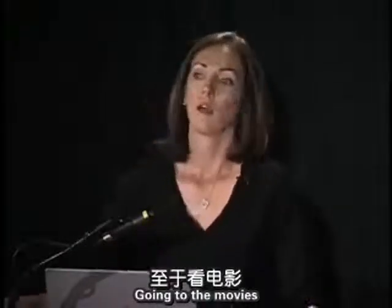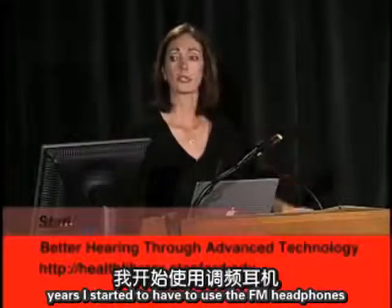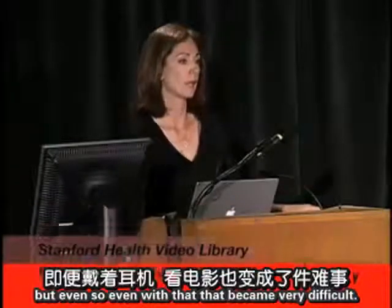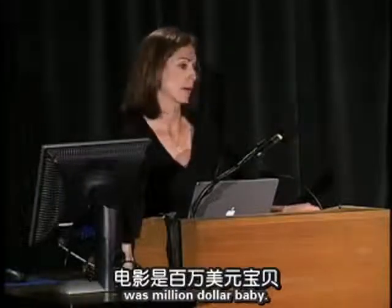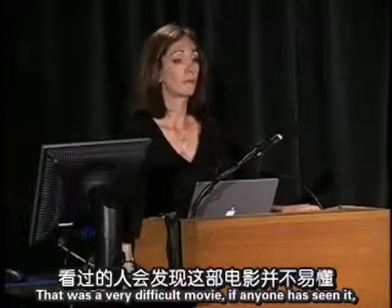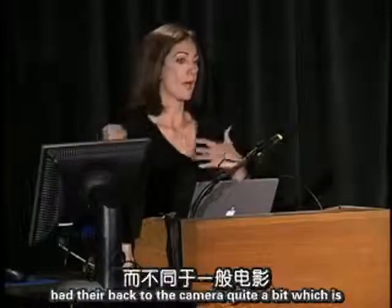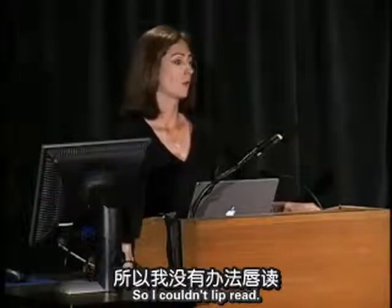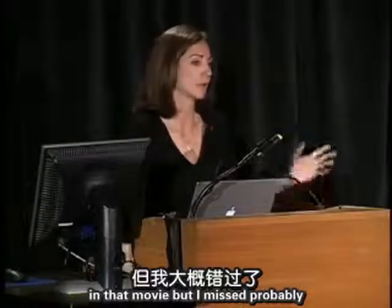Going to the movies over the last year, well, actually probably the last couple of years, I started to have to use the FM headphones, which is a wonderful thing. But even with that, it became very difficult. The last movie I saw before my implant surgery was Million Dollar Baby. In fact, I think we saw that maybe 2 to 3 weeks before my surgery. That was a very difficult movie, if anyone has seen it, because there were a lot of shadows, and the actors had their backs to the camera quite a bit, which is not quite common in the movies. So I couldn't lip read. So I understood the gist of what was happening in that movie, but I missed probably 90% of the dialogue.